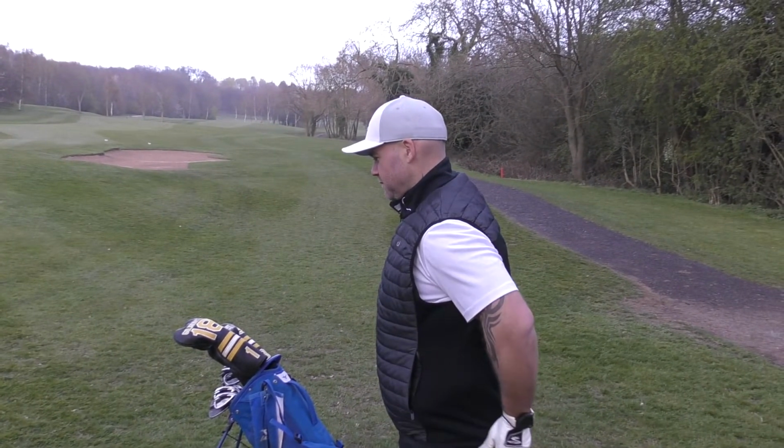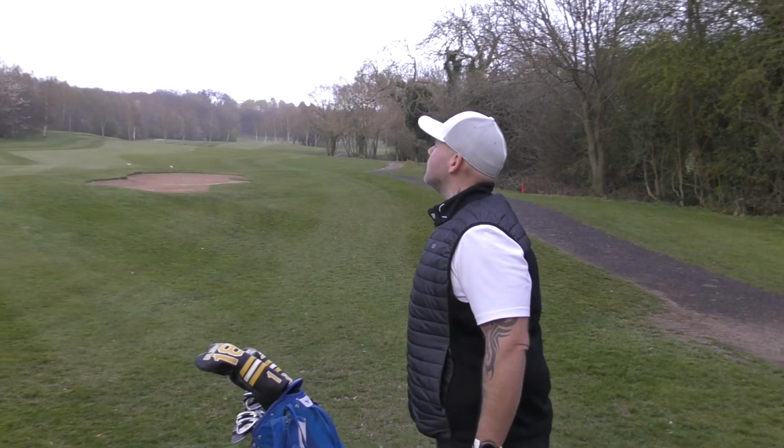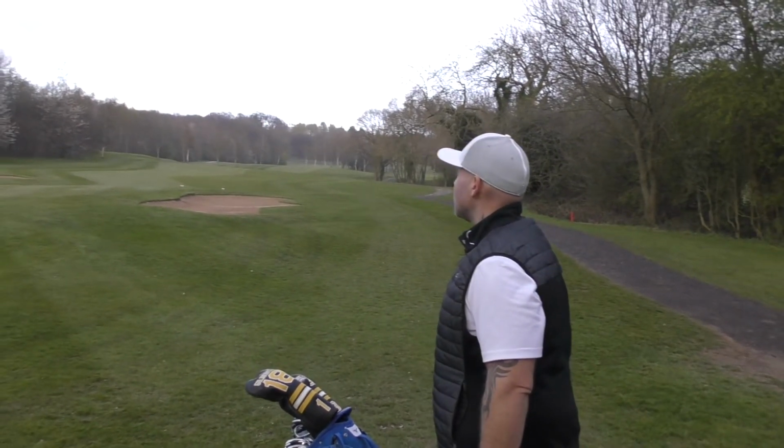Let's have a look at this lie. I think there's a bit of grass underneath, so it's not too bad. I can see why you've got concerns about it though. Worst thing about this, you know, is that the grass is growing this way towards us, and it always tends to snag wedges up and whatnot. So you're on about hitting a couple of pitch shots where you keep your speed up. You've got to keep your speed up with this one, or else this is where you dunce it and it comes right in front of you.